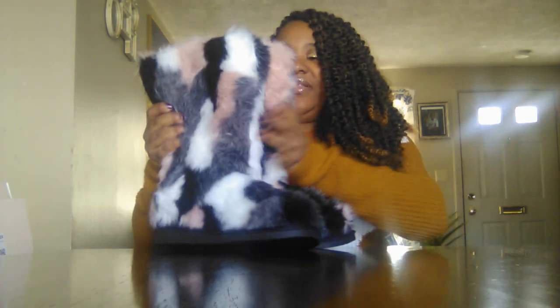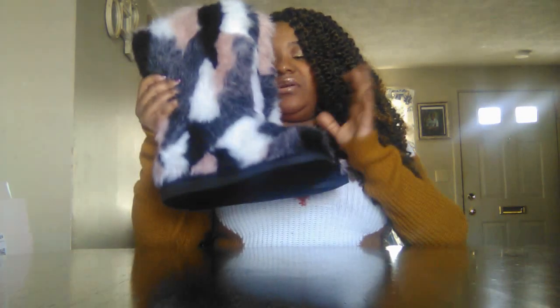You guys, you can wear them with jeans. Once again, leggings, jeggings, anything, a fur. I'm going to wear this with like a fox fur jacket. I don't know exactly what color I want to do, if I want to do a cream or black or something like that with it. But yeah, it's going to be so cute.